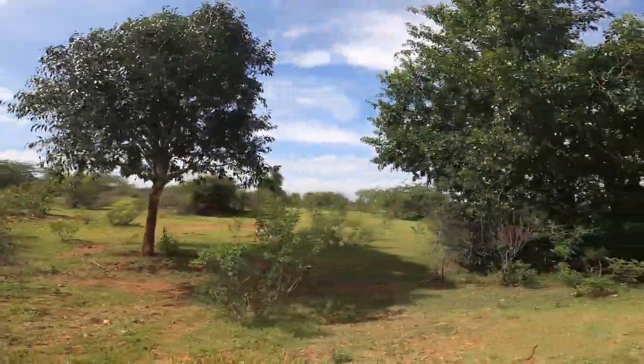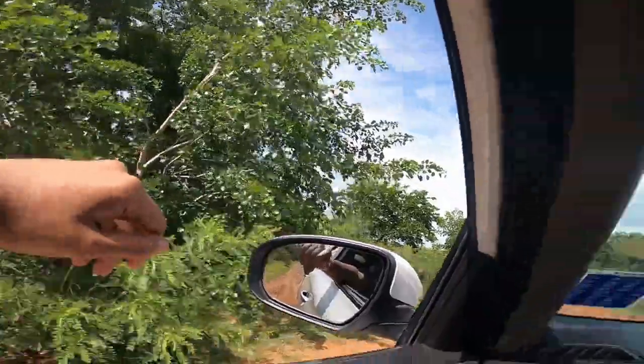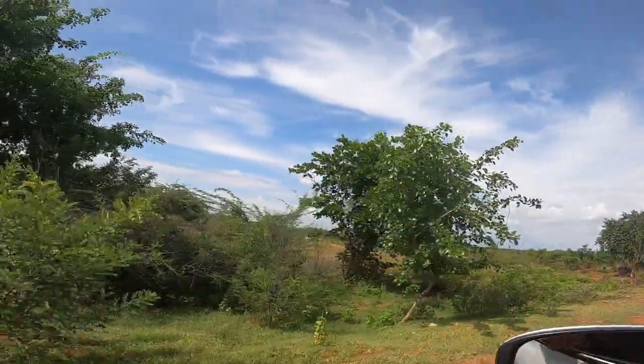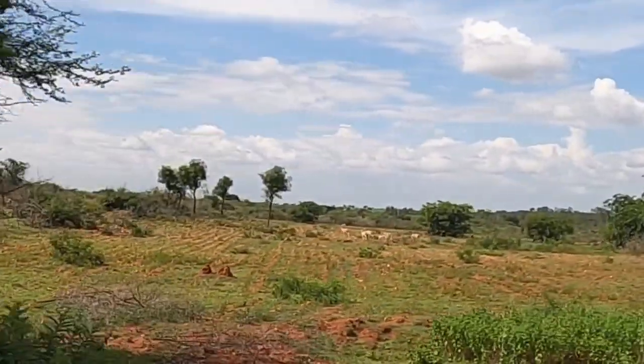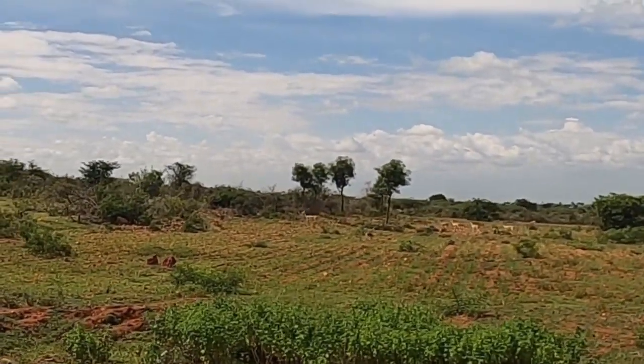So as soon as we entered, about 300 to 400 meters inside, we saw a herd of deer. I had my GoPro in my hand, so I couldn't zoom it. I've tried my best to do the editing bit, but the regret is that there was no blackbuck in that herd. Later on, we do see a blackbuck, but it is for just a brief moment.